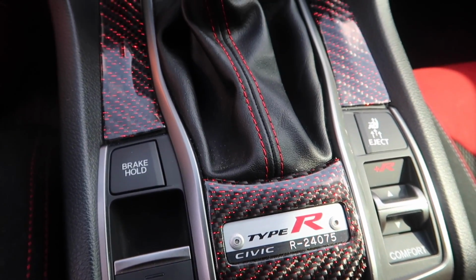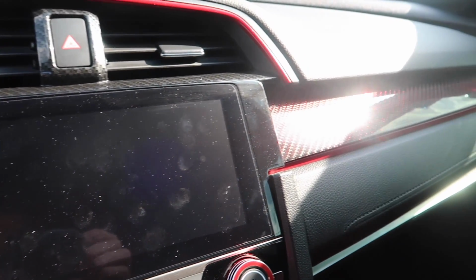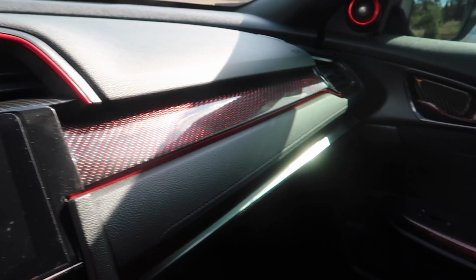From the cinematics, you guys probably saw the red carbon fiber on the dash and some of the inserts. Now the owner actually put that on and he ordered it from, I believe, the UK, and it is real carbon fiber. So unlike what comes on the Civic Type R stock, he put these red and black carbon fiber overlays and it looks gorgeous. It really makes this interior pop and it matches the seats and everything else beautifully.